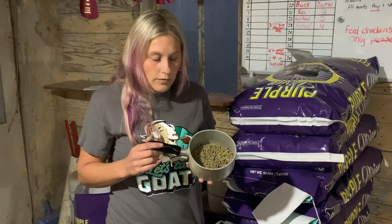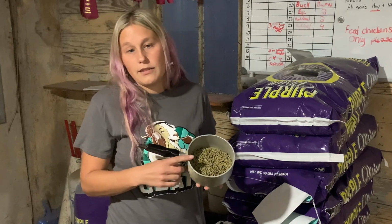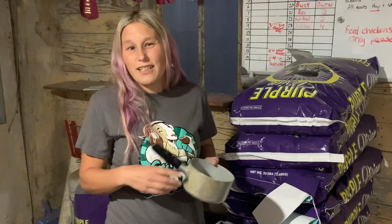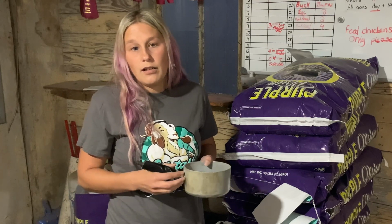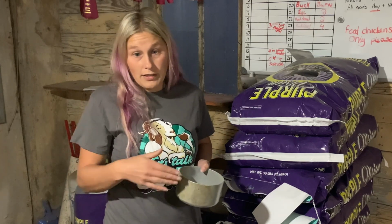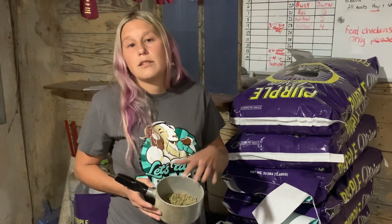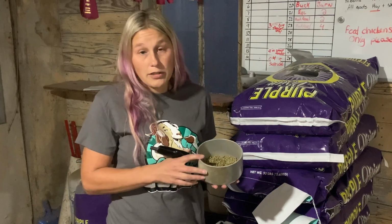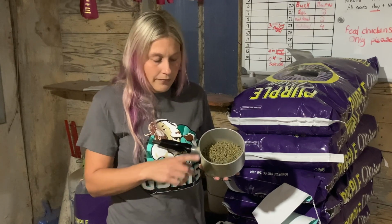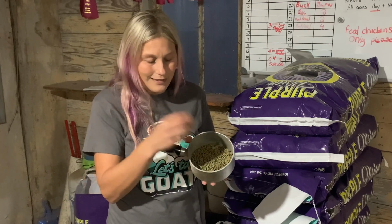So the purple line of feed for the goats, anyway, is all pelleted feeds. This is a micro pellet. I prefer feeding pellets over like a textured feed, which is basically a sweet feed. We used to feed a textured feed, and I'm not saying it was a bad feed, because it wasn't. Our goats did pretty well on it, but they tend to sort the textured feeds, especially when they're young kids. The kids especially will pick out the good stuff, like the corn. And with the pelleted feed, they're not able to do that. They have to eat all of it, and all the nutrients that they need is inside the pellet.